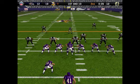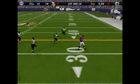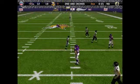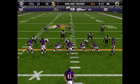Here we go. Christian, keep the throttle down. Here we go. Pass play here on first down. Throws it. Pollard is there on the stop at the 35-yard line. I like to hurry up here. It's a change of pace, and it's a way to get the defense uncomfortable.